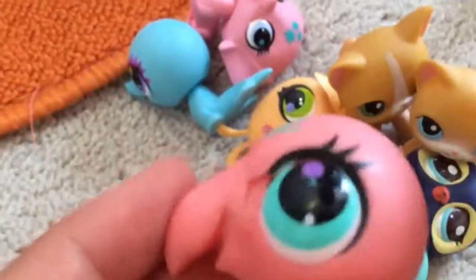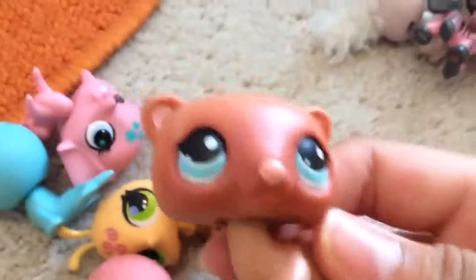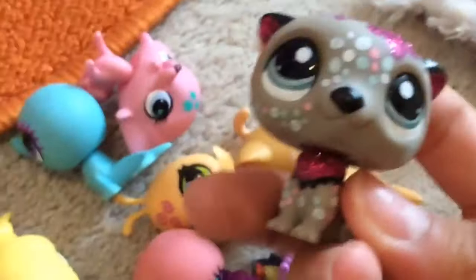I couldn't sell this one because it was broken. And I have this cute polar bear. Oh my gosh. One of my favorite LPSs I got were this ferret. And also the otter, which I can't seem to find. And the otter. Oh my gosh, my knees are hurting from carpet burn.